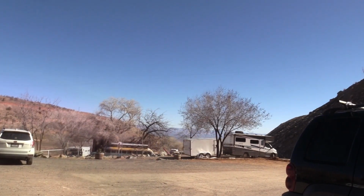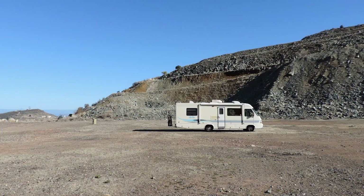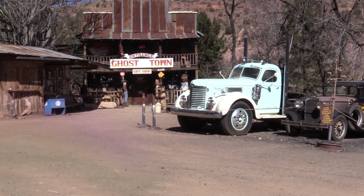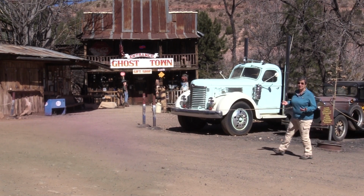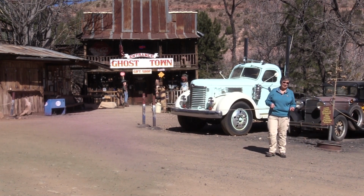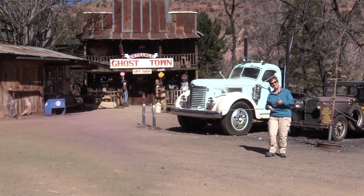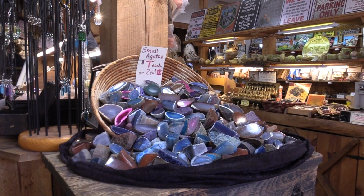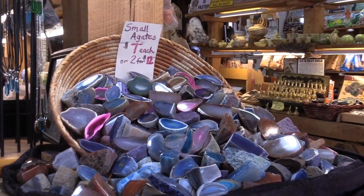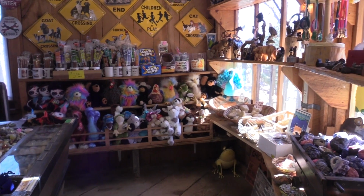Next, we head into the Gold King Mine at Ghost Town. Notice the large parking lot for RVs on the left. The Gold King Mine is rich in history and experiences. It's fun for adults and kids, as you'll see. You enter through this historic building into a unique shopping experience, and that's where you pay your admission and enter. This tiny area is actually its own town, called Haines, Arizona. And now, let's meet Steve Plouffe, our guide.